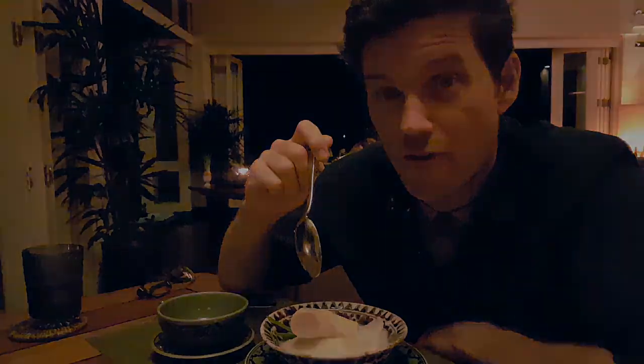I think it's the most delicious dessert I've ever had in my entire life. Okay, stop. That handsome man on screen knows what he's talking about. And that banana and the coconut milk custard, that's reason enough to visit this place.